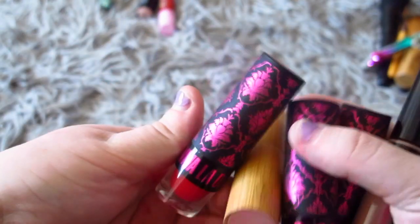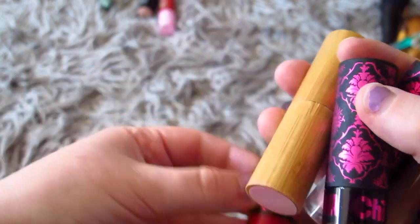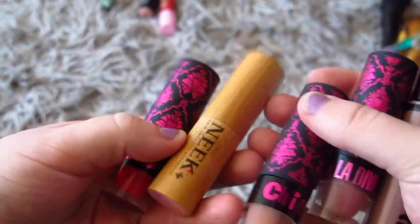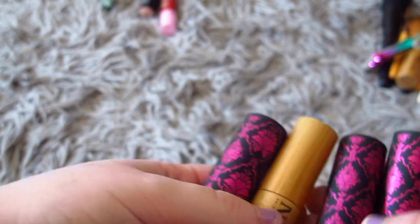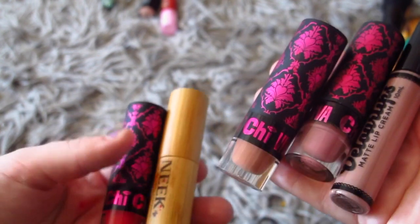Red for special occasions, which has got red on the outside. And then this pink one is beautiful. I don't know if I'll wear it all the time just because I'm not used to the pink shade it is. But I do like it, and these other three I'd wear all the time.